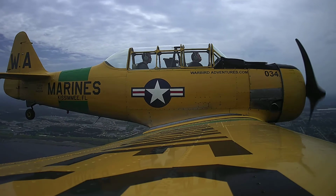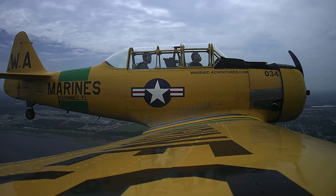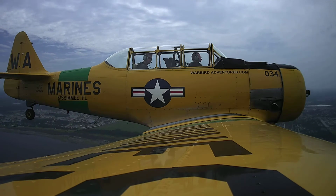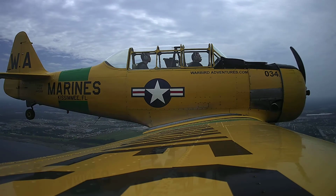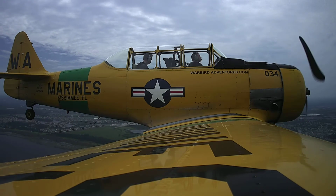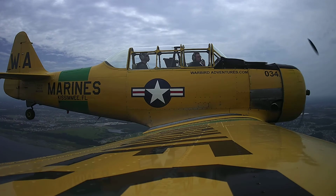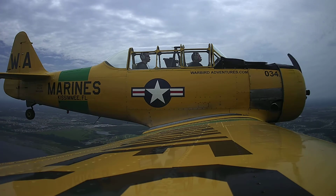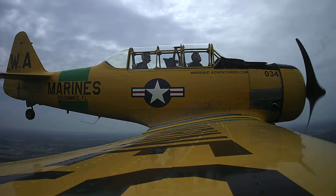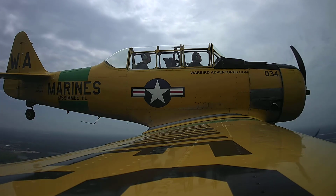Best ride in Orlando, isn't it? Yep. Definitely something special about looking out the wings of a 70-year-old World War II veteran. Right. Never gets old. All right, come on with you. Stay with me for now, okay? Okay. Way for Mackinac Island here.